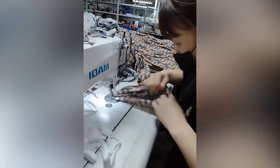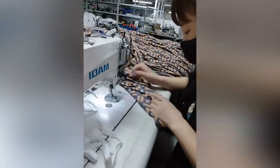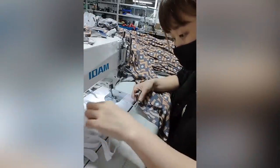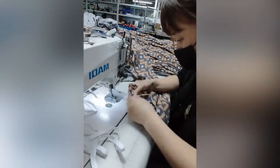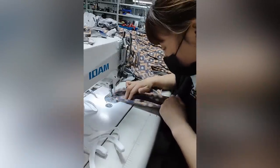Being a seamstress is continuing a tradition that dates all the way back to our Homo sapien ancestors. But the sewing machine wasn't invented until the early 1840s, making the process of making clothes much more efficient and affordable for the everyday person.